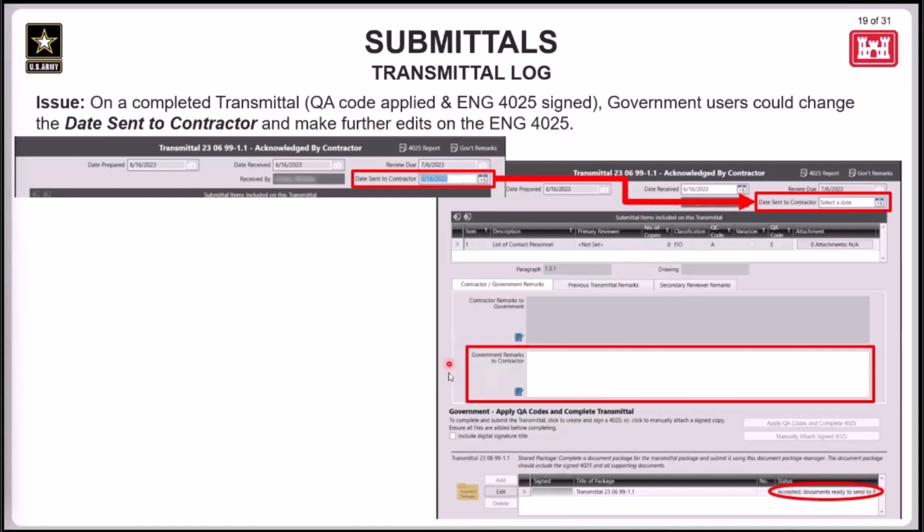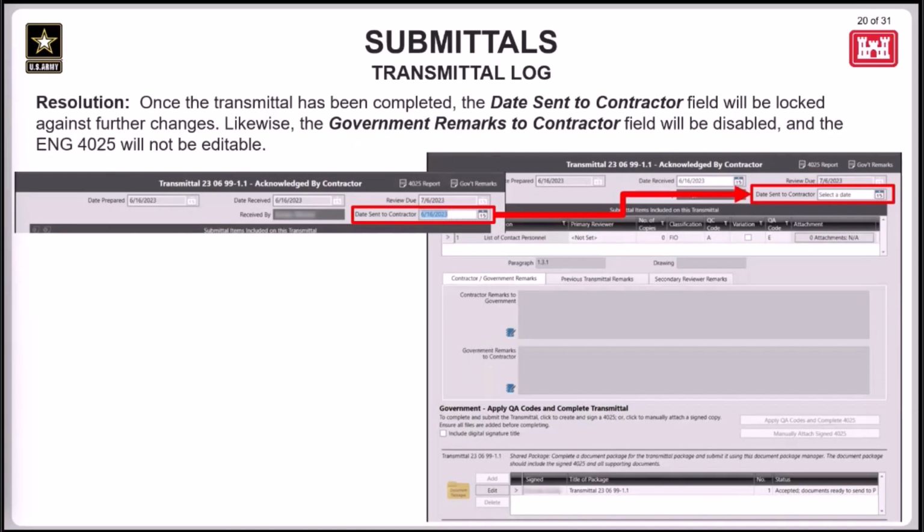Since the government remarks to contractor field would become active again. Also, since the transmittal had previously been completed, those newly added remarks were not actually showing up on the 4025 report. This has also been corrected. And so now on a completed transmittal, when the date sent to contractor field has been set, any fields that allow edits to be made on the ENG 4025 will be disabled and remain inactive, even if the date sent to contractor is manually updated.